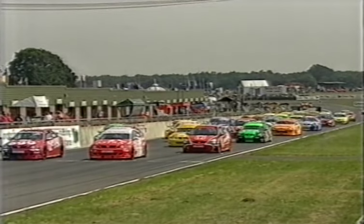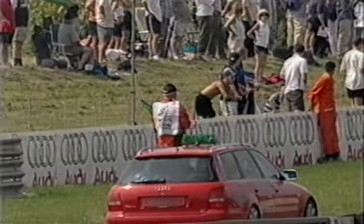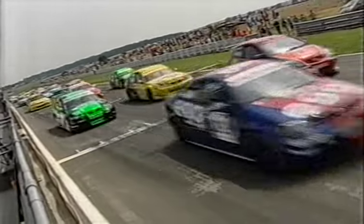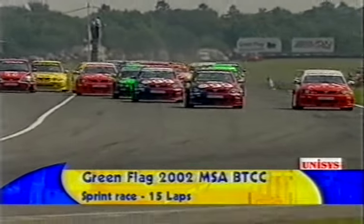Right, we're all set. It's absolutely beautiful weather here at Snetterton. Boiling hot. It's going to be very warm inside those cockpits. The sprint race gets underway and it's a good start from both front row men, James Thompson and Matt Neal trying to get away. Matt Neal on the left hand side there as they head up towards the first corner. James Thompson will try and go around the outside. Can he hold him off?